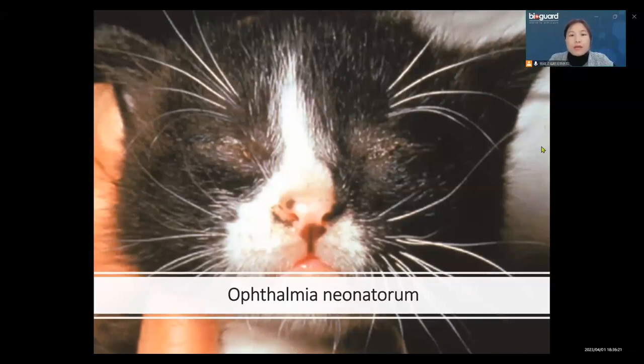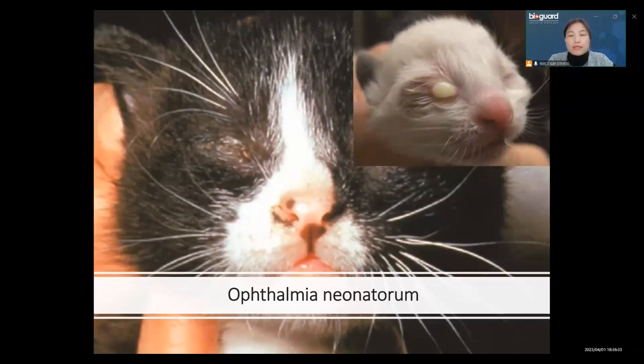Ocular FHV1 infection in the neonatal period, prior to eyelid opening, may lead to a build up of mucopurulent discharge behind the closed eyelid. This picture looks a little scary. It seems like the cat's going blind. Treatment consists of premature opening of the palpebral fissure and irrigation of the ocular surface.